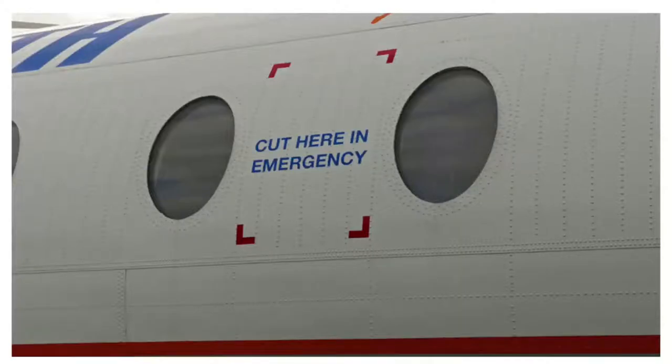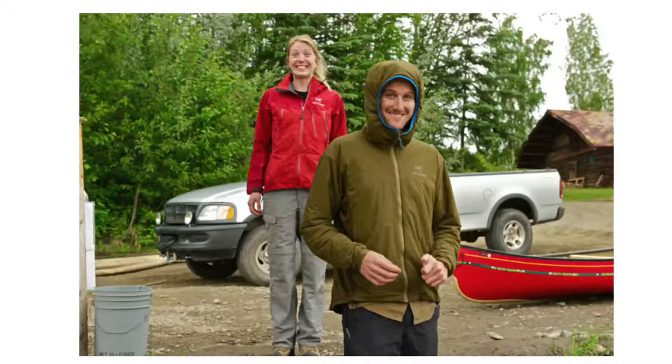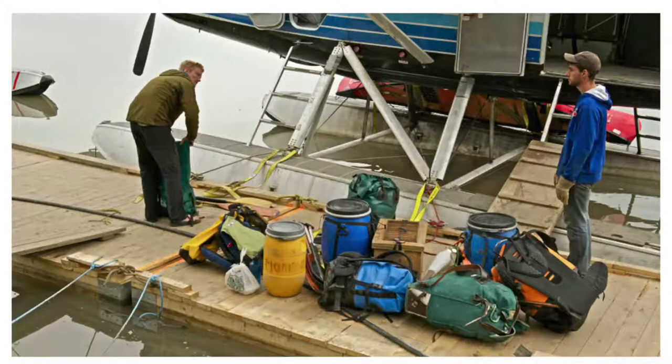Luckily, this is the plane that took us into Dawson City, and luckily we didn't see that sign until we were leaving the aircraft. And there's Julia and Bobby. As you can see, Julia gets very excited before a canoe trip. Usually we have to tie her up till we're ready to go. That's getting ready, the usual.